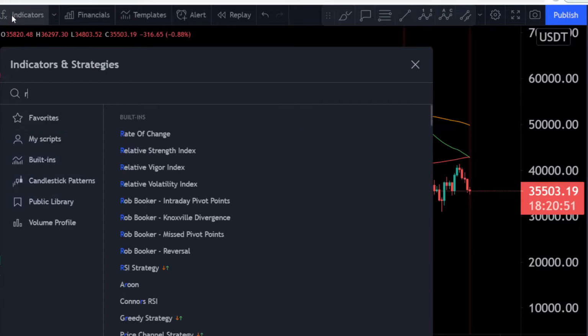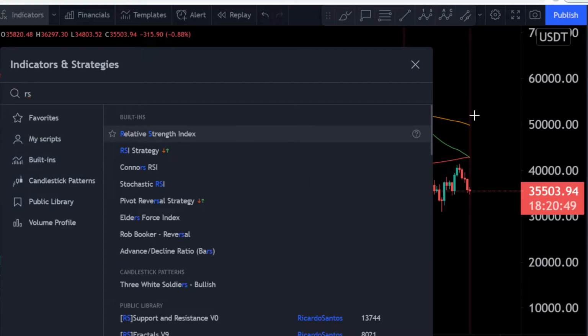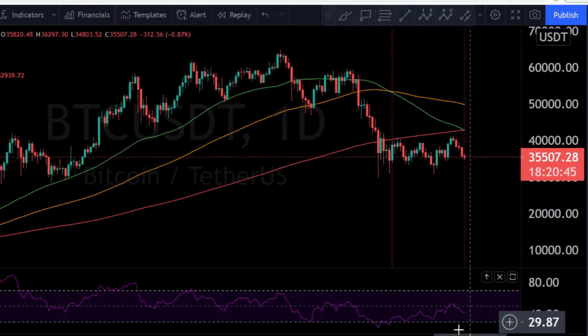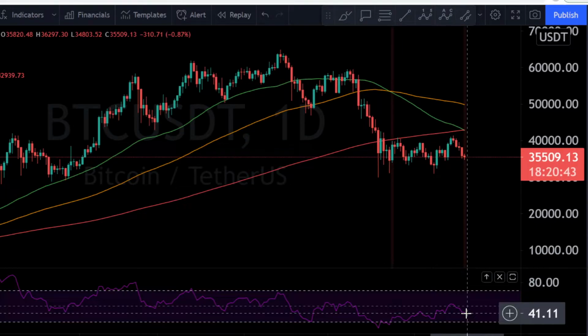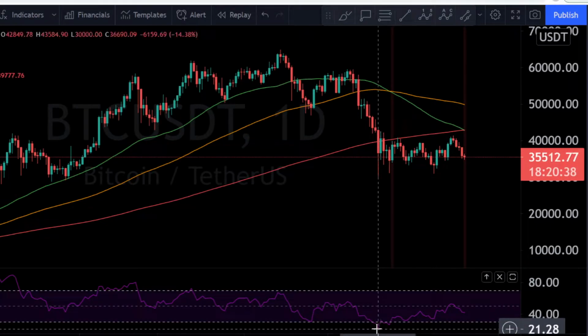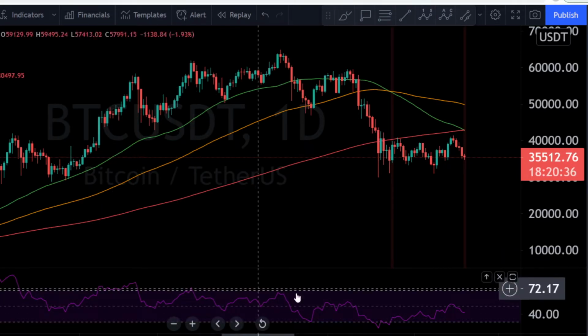What is the next thing telling us? What is the RSI, the relative strength index, telling us? On the daily time frame, you can see we are going down and down. We are on 41 points. So we are going up from this point here, for sure. But for the big picture here, down, down, down, down, down.